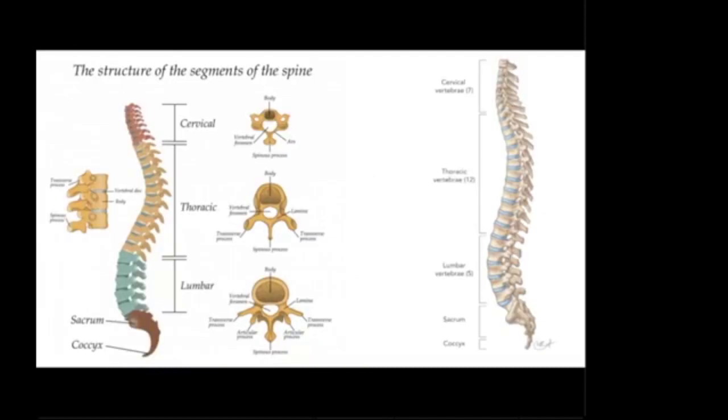So our spine, that backbone, the spine consists of 33 kind of ring-like bones called the vertebrae. So I know that the spine looks like one big bone, but it's actually a lot of little bones. It helps us twist and bend, so bend over and pick things up. And it's divided into a few regions.